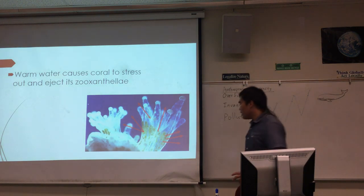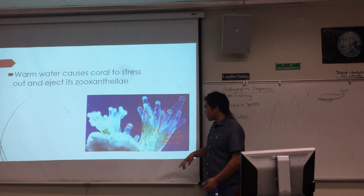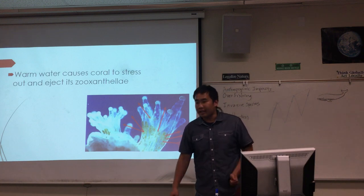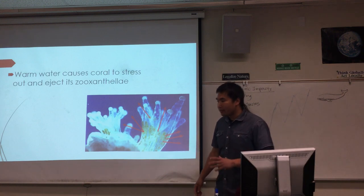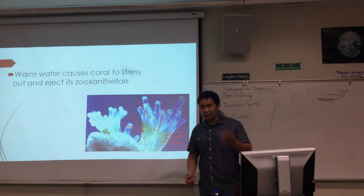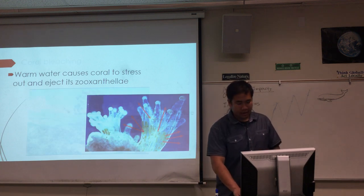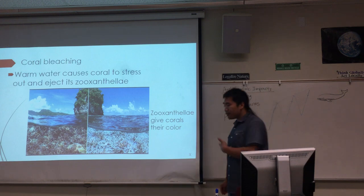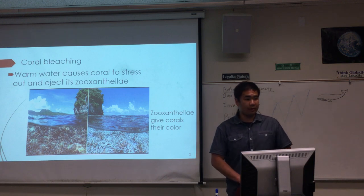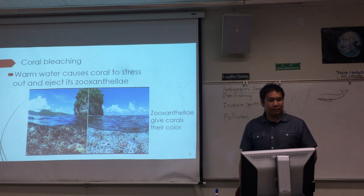At the same time, the zooxanthellae inside of their bodies are not only providing them with food, they also provide color because the zooxanthellae have all the pigments inside: chlorophyll, fucoxanthin, phycobilins, right? So if you eject all your zooxanthellae, then you also lose your color. What color does coral become when they lose their color? They become white, okay? This is a phenomenon known as coral bleaching, and it is caused when the water gets too warm. So global warming, how does it affect corals? It makes them bleach, right?